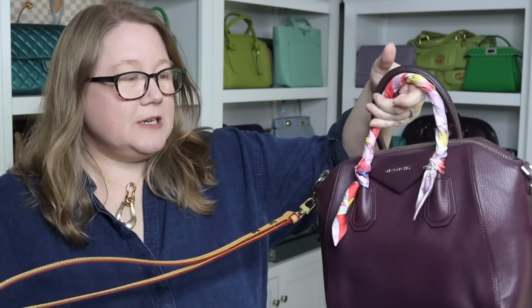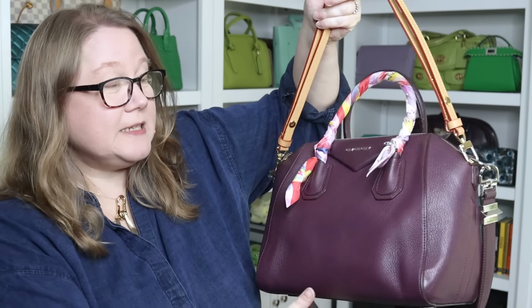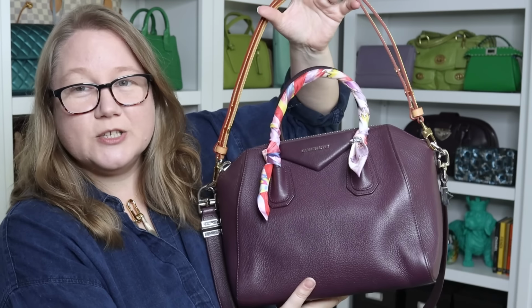And of course you could also take a third-party strap. I have a Vachetta strap here from Dress Up Your Purse that I'll attach. And you can hook that to those D-rings on the sides if you want a longer strap. Now, the Vachetta, I was going to say it doesn't match, but it actually doesn't look bad, because Louis Vuitton has bags that have vachetta trim and then they're a colored leather. So that could certainly work.